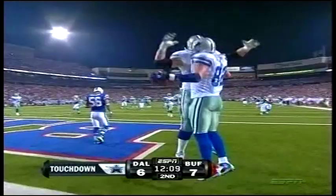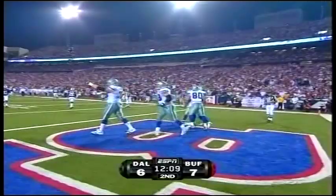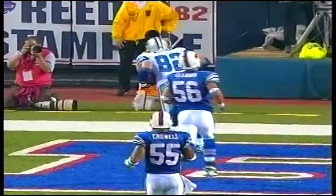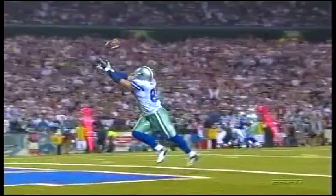Two guys on the same page all season long. Witten, four catches on the drive, four touchdowns on the season. Once again, you see the clean release by Jason Witten. You've got to hold him up. Keith Ellison's not going to be able to run down the hole with Jason Witten. Terrific throw by Tony Romo. You get man coverage, you put a linebacker on Jason Witten, this is what's going to happen.